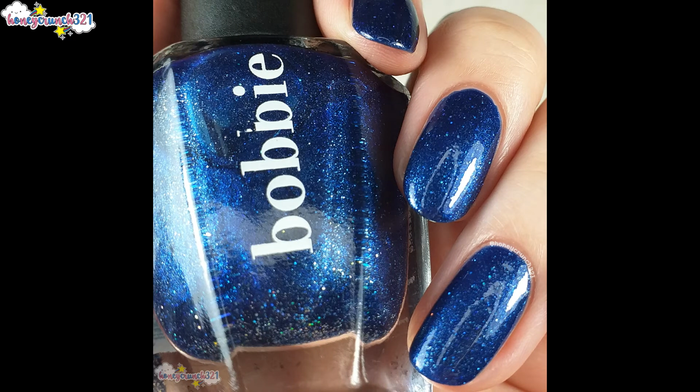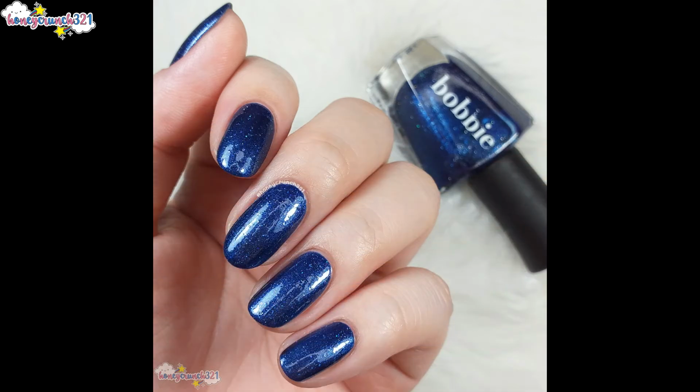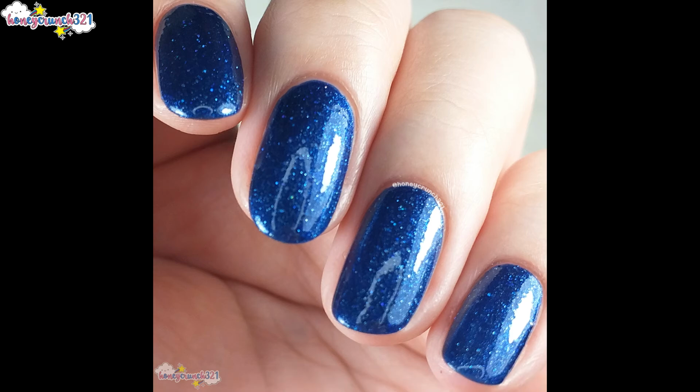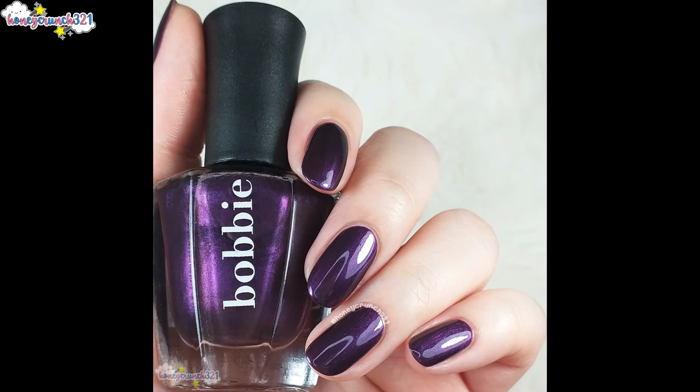And that's all of my swatches for today. If you guys think that I applied a top coat for these swatches, well, I didn't. It's just so shiny, and that's why it's called Ultra Shine by BOBBIE.